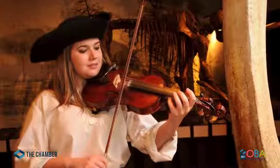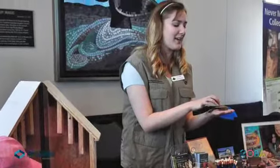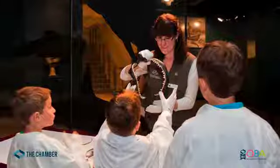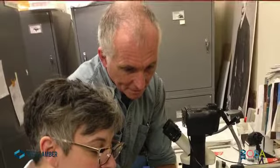Others are project staff who come in to work on particular activities for a period of time, and there are also summer students. Quite often their experience at the New Brunswick Museum helps to inform their own careers and helps them to decide what they want to do as they move forward. The museum has been very fortunate as well to work with a number of partners over the years in order to help us do the work that we do.